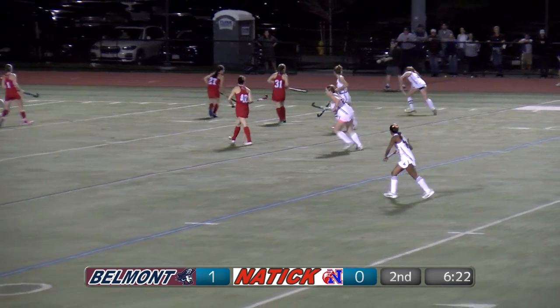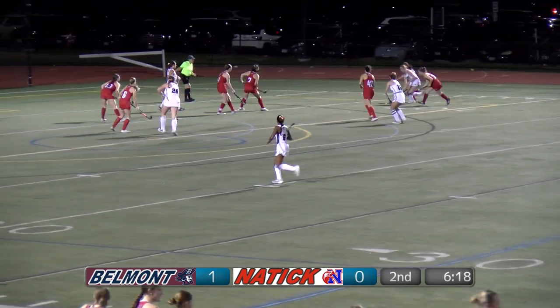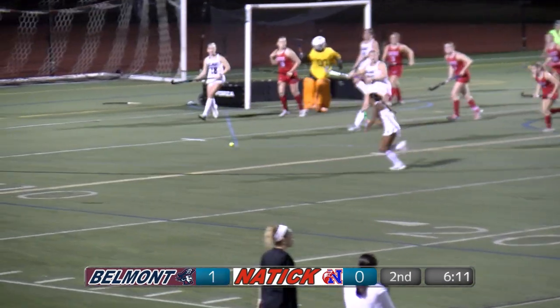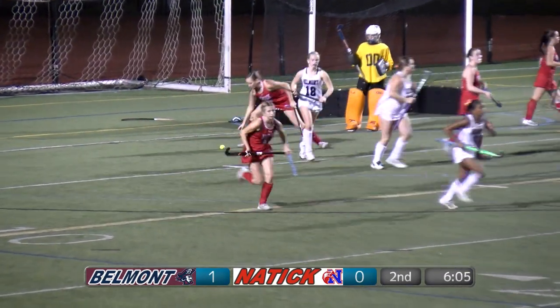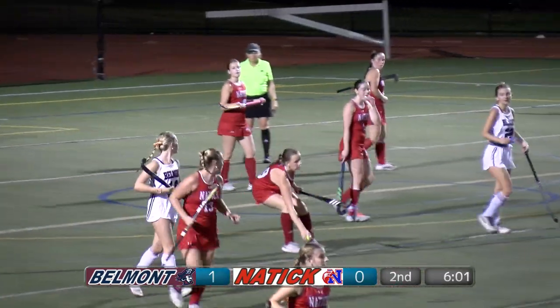If you can get the ball out of the circle quickly on a circle for the other team, you can have a nice counter because so many people are up trying to take advantage of the penalty. Nice ball by McKenzie. Hit a foot, it looked like. She was looking back at the ref. And we're going to get Natick ball there, a Belmont violation in the circle.